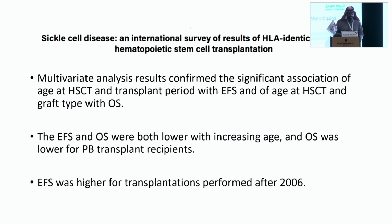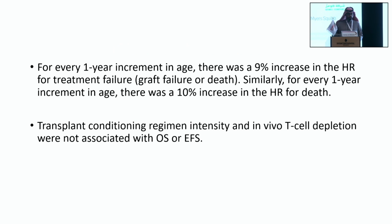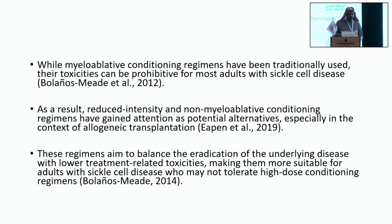All this data comes from an international survey of results of HLA-matched sibling transplants. As you see, event-free survival and overall survival were both lower with increasing age, and overall survival was also lower for peripheral blood transplant recipients. So it's really better to do it in pediatrics, but in adults it's still a reasonable option. For every 1 year increase in age, there is around a 9% increase in hazard ratio for treatment failure, and also a 10% increase in hazard ratio for death.